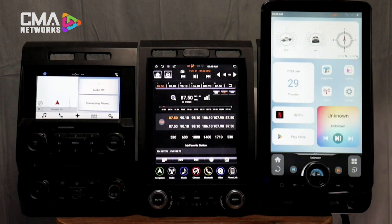See, on the left-hand side there, that is your factory Ford F-150 Sync 3 8-inch screen. Right next to that is our Generation 5, which we'll talk about a little bit later in the video, I believe. And then right there is our XL, and you can just see the progression from 8-inch to 12-inch, and then 12-inch to 15.6-inch screen. When we say bigger screen, man, we genuinely and truly mean bigger screen.